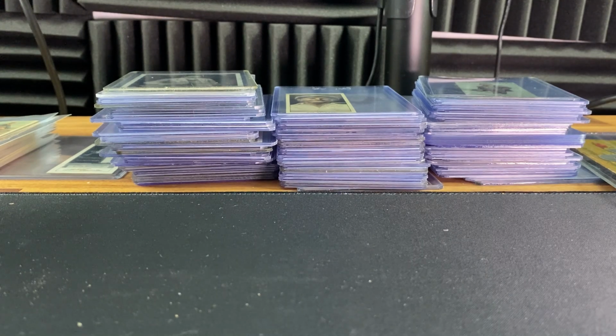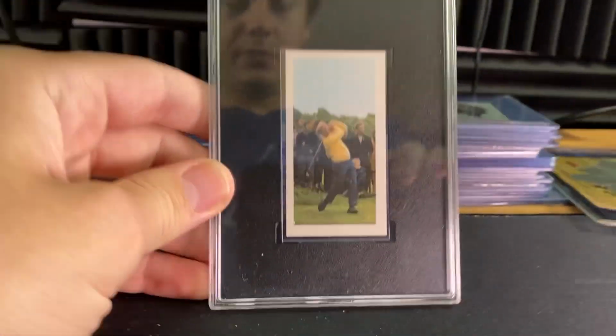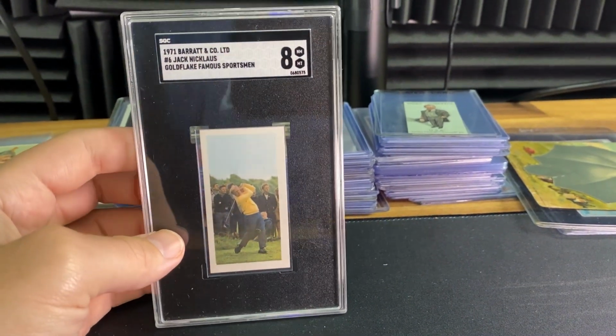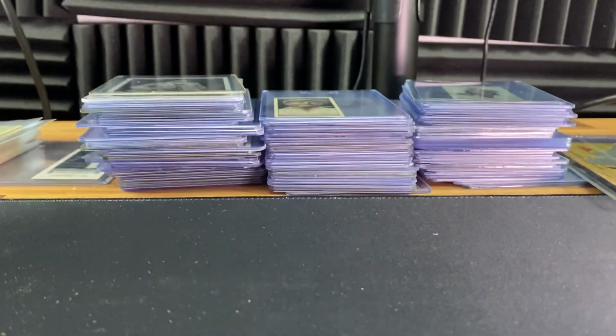And lastly, let's go over these other graded cards. 3 graded cards in general. So Jack Nicklaus, this got an 8. Pretty iconic card of his. I do want to keep it, but I bought a lot, so I may have to sell some baseball cards if I want to do that.